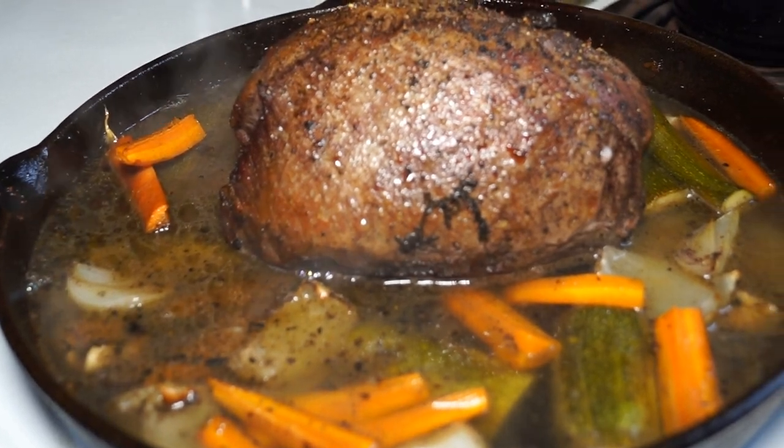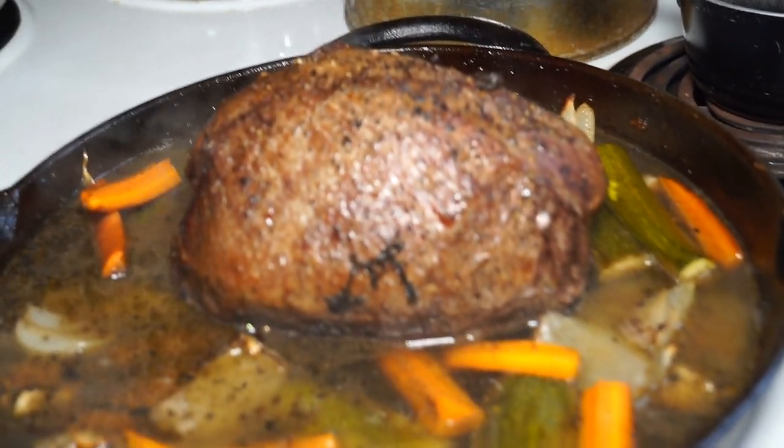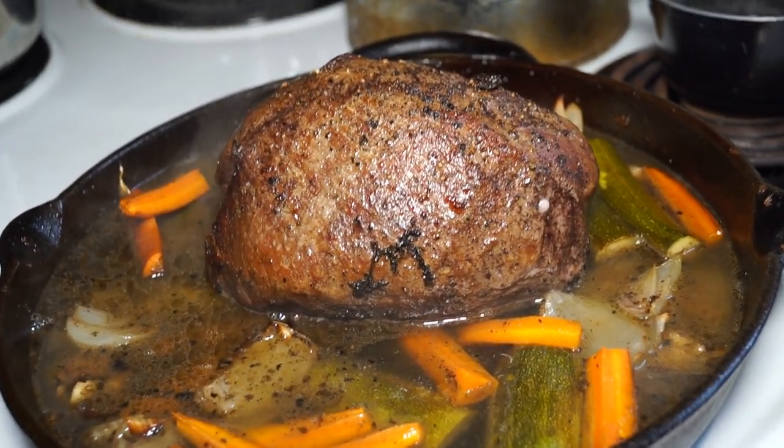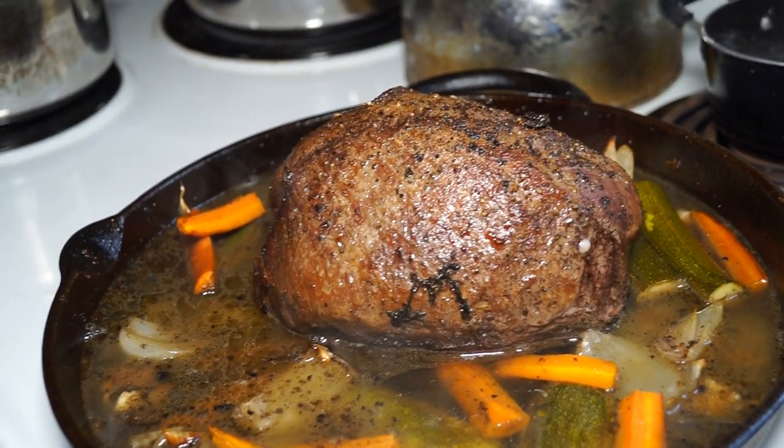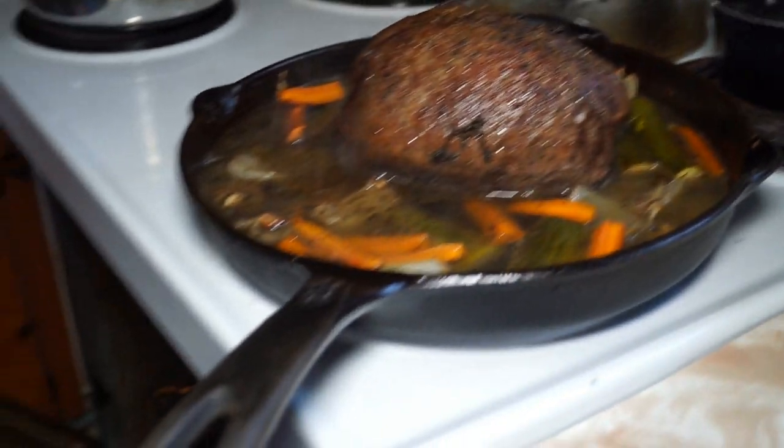What stage are we at with this venison roast? Oh, it's still a while off. I'm just putting a bit more liquid on it, and that'll go back in the oven. Go back in now.